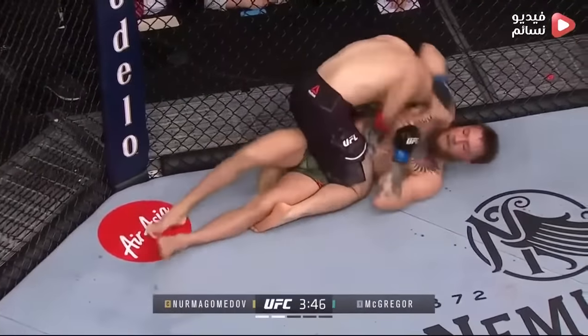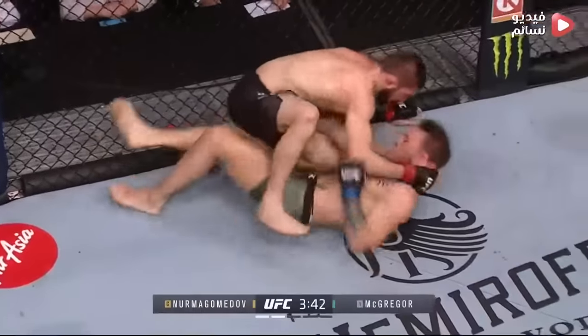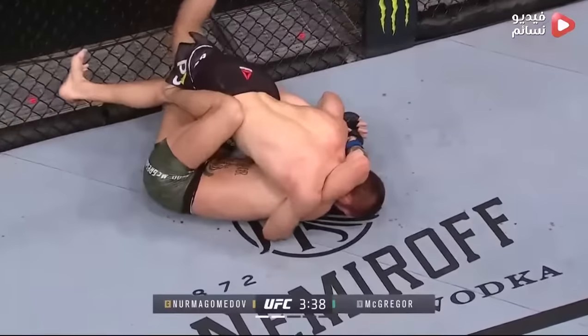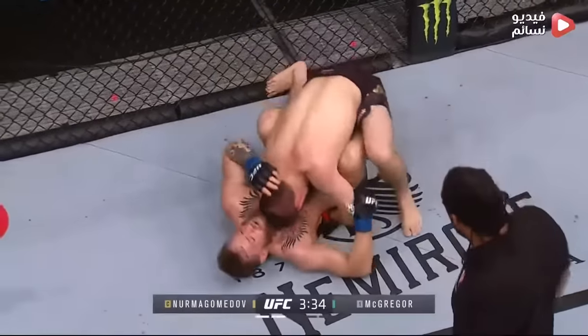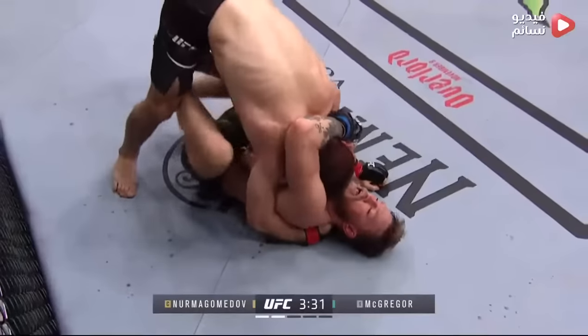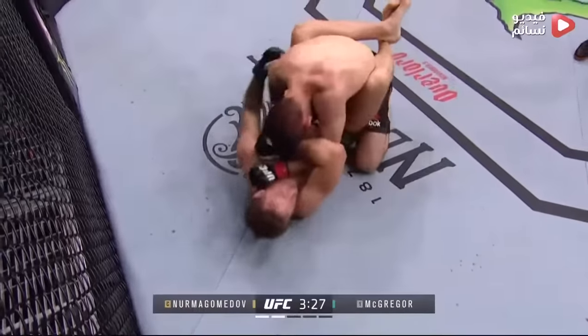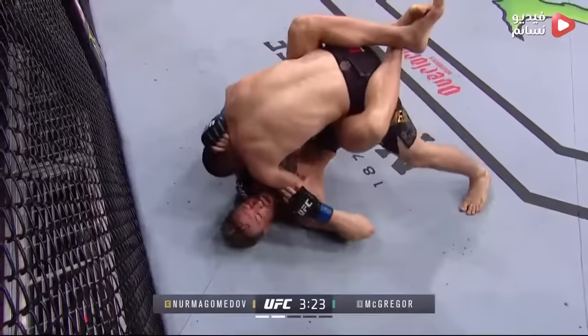Triangle here. He's got it up. He's on top of him, full mount. Good scramble by Conor, getting his guard back. Butterfly, not full guard. Khabib's all over him here. And McGregor exploded there to try to escape, nothing doing. 90 seconds gone by here, round two. And the moral victory of Khabib landing that big right hand.